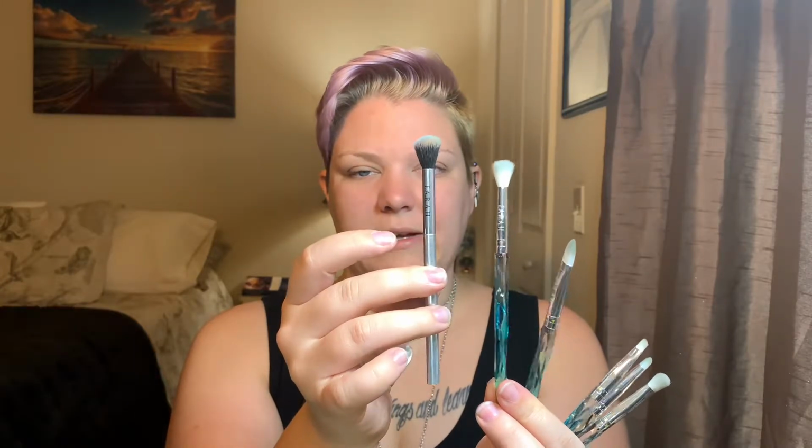So nice. That is probably this. So this is a 35E tapered brush. This is a 35E mini tapered brush. So this is the Farrah brush I had previously, and this is the mini one. So super cool. I'm excited. I love these.